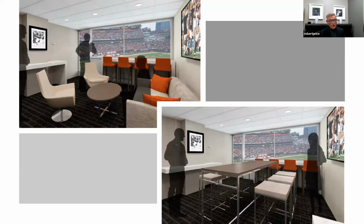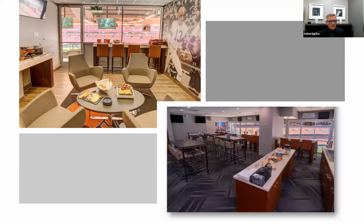What I'm going to show you going through this really quickly is where it started and where we ended up, because I think that from a visual standpoint is as important as anything. So this is the original rendering from the design firm of what the suites were going to look like. This was two different type options on the suites, either the communal table with bar stools or more of a lounge type seating. This is how the suites turned out from a furniture design perspective.